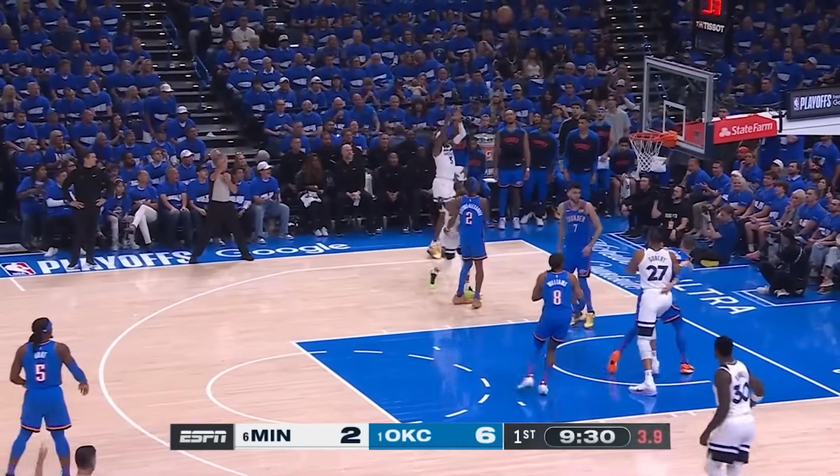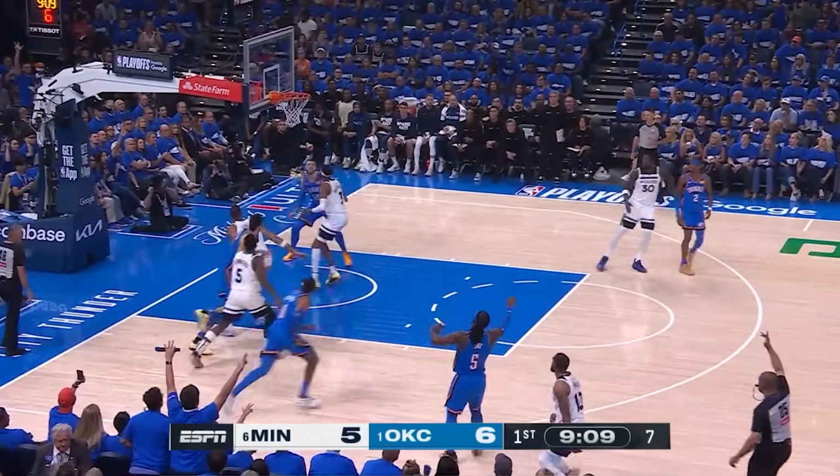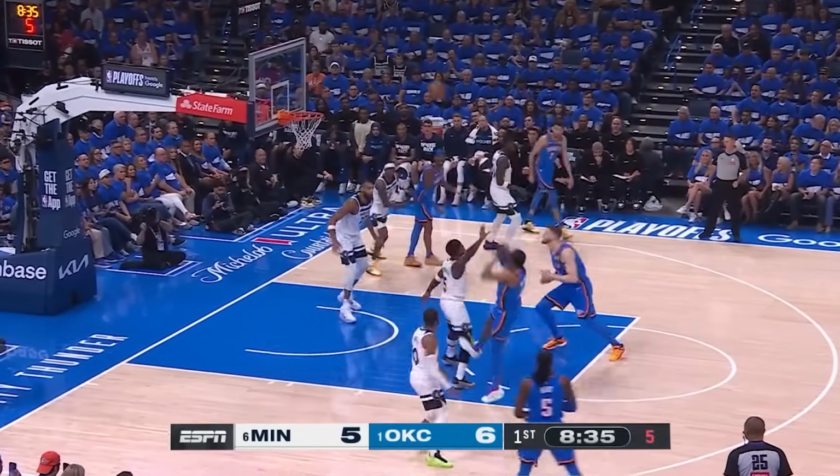Play, ball Karen's back out. Hartenstein throws it up for Holmgren. Out in game one. Lou Dort lines it up. Picks it out in the corner. Connolly fires away. Both teams kind of feeling each other. Makes a good catch on a bad pass.